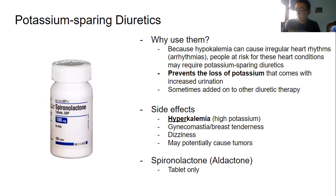It prevents the loss of potassium that comes with increased urination, and they're sometimes added onto other diuretic therapy as well, because a lot of times they don't work completely well by themselves. However, it's important that you can have the opposite problem as most diuretics when it comes to potassium-sparing diuretics, and that's hyperkalemia, a heightened potassium level, which can also cause issues potentially if someone has heart conditions.